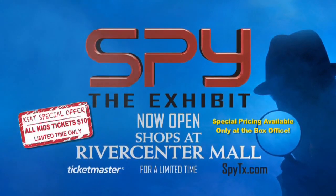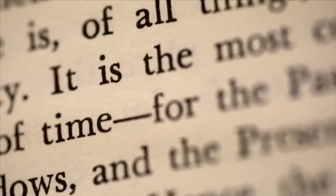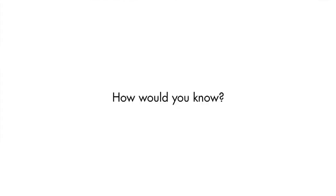For tickets, visit spytx.com. I didn't really get very good grades. I couldn't really see the words. I kept on skipping paragraphs. Before I had my glasses, I had headaches. I didn't know you had anything to do with the eyesight.